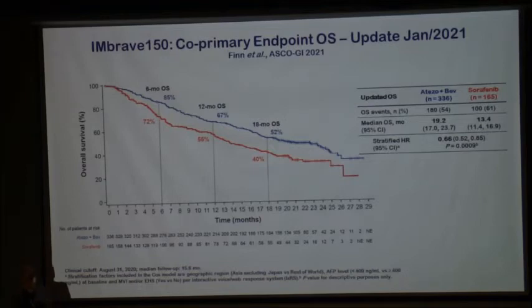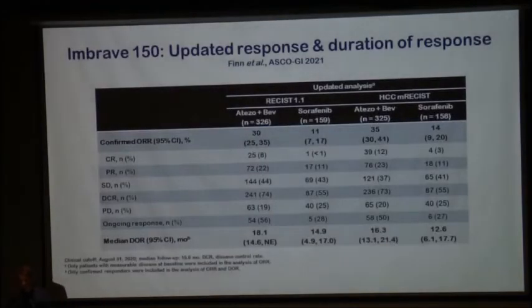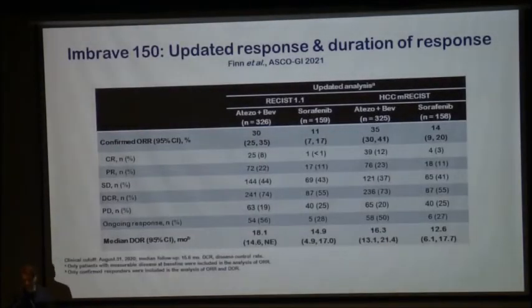And still, the survival advantage was more than 6 months, which is incredible for an oncology study, and was really consistent. The hazard ratio was 0.66, so there was no doubt, and everybody was really, really excited about these data. And also, when you look at the objective response rate of 30%, that was much higher than we would ever see in any of the TKI studies by RECIST 1.1.